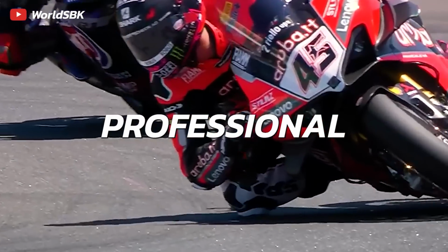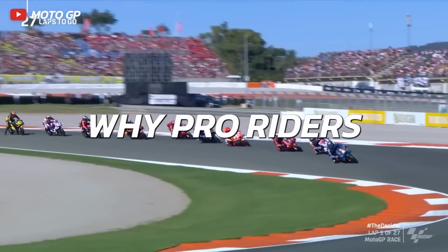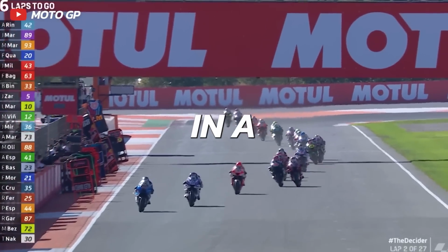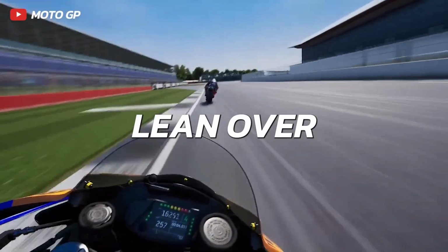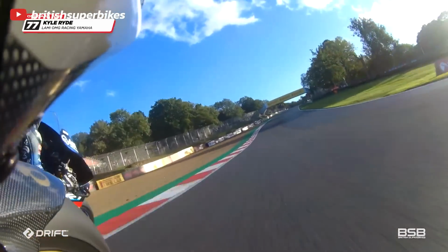The job of a professional motorbike rider is to get around the track as fast as possible. So have you ever wondered why pro riders almost never ride in a straight line? They're always trying to lean over at every possible moment. Well, in this video, I'm going to show you exactly why they do this.